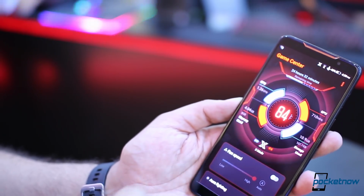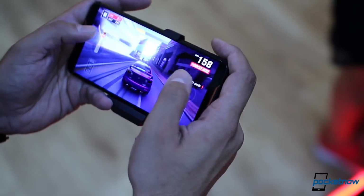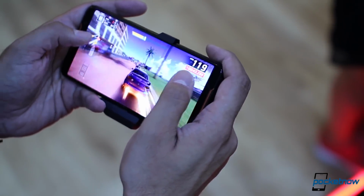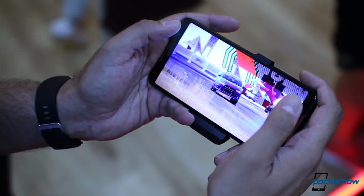It has dual front-facing speakers, a 6-inch 1080p panel that has really good color and a refresh rate of up to 90 Hz. Under the hood, we have the Snapdragon 845, capable of being overclocked all the way up to 2.96, almost 3 gigahertz. We have the ability of going with 8 gigabytes of LPDDR4 RAM on a mobile device. UFS 2.1, of course, is supported here with 128 gigabytes of internal storage or a 512 option that's going to be coming out later this year.